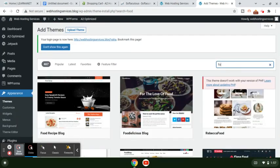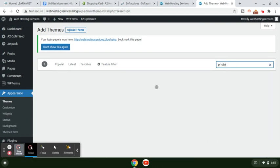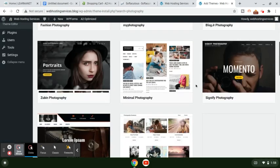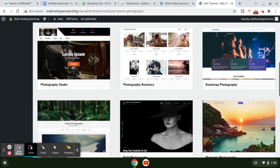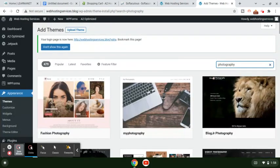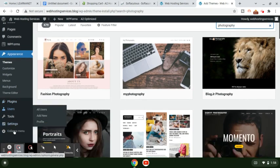So if you guys are doing photography or something like that, you can type in the word photo or photography, and you'll notice some themes that are centered around that very topic, and you can select from that. So what I recommend, guys, is that you select a theme, again, that is centered around whatever it is that you do, okay? So that's how themes really work.